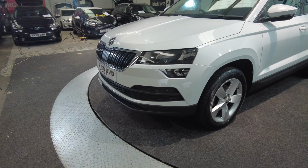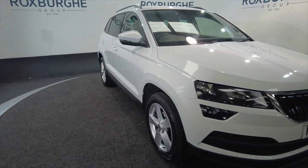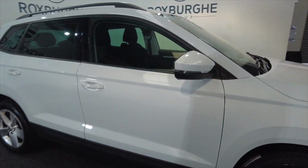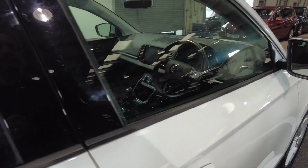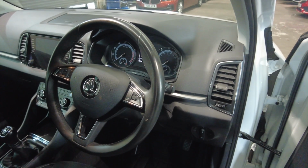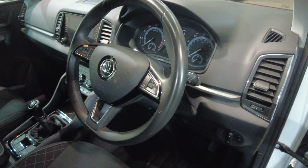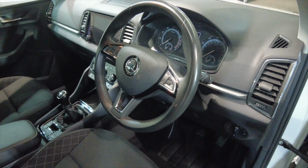Like I said, they are VW now, SKODA, so their build quality is so much better. They're not like the old SKODAs of old. You've got indicators there on the wing mirrors. Multifunction steering wheel, and this car is on 85,544 miles, so not bad at all on the mileage there. We'll jump inside, take a closer look.